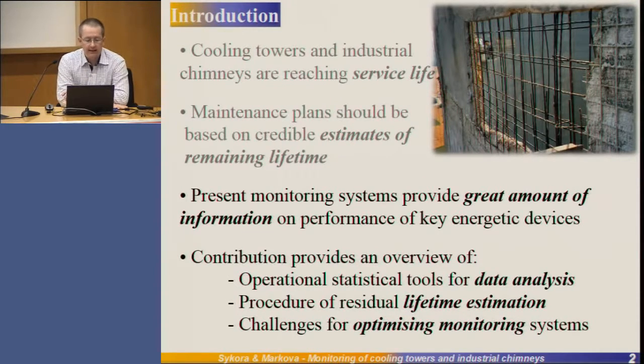Well, the producers installed or are using monitoring systems that provide a great amount of information about performance of key energetic devices, meaning not only cooling towers and chimneys, but also turbines, generators, and other key devices in power units and power plants. So this contribution attempts to provide an overview of basic statistical tools for data analysis, procedures of residual lifetime estimation, and an overview of challenges for optimizing monitoring systems.